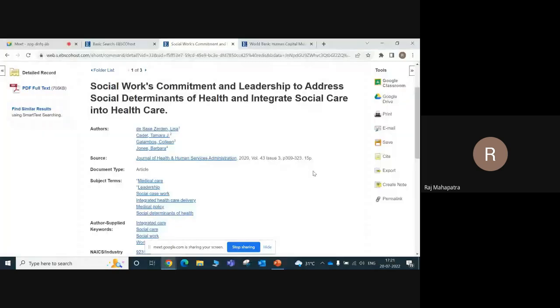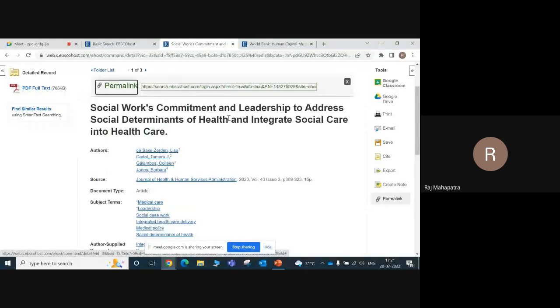Here another tool is you can also create a note. This is basically a bookmark tool, so at a later point of time you can also view these notes. And permalink is the unique URL for this particular electronic article. If you click on the permalink, this is the static URL. Whenever you are writing your manuscript for publications, or your project reports and the bibliography or references, always use the permalink if you are using any URL references.